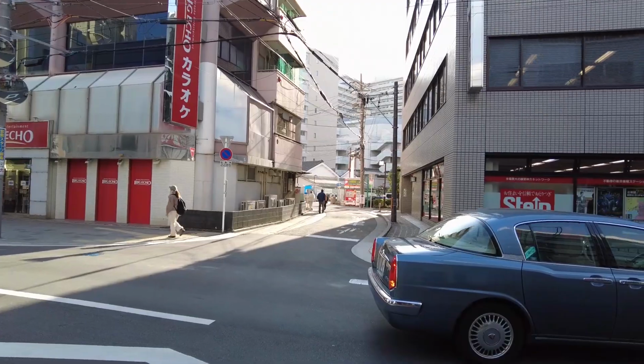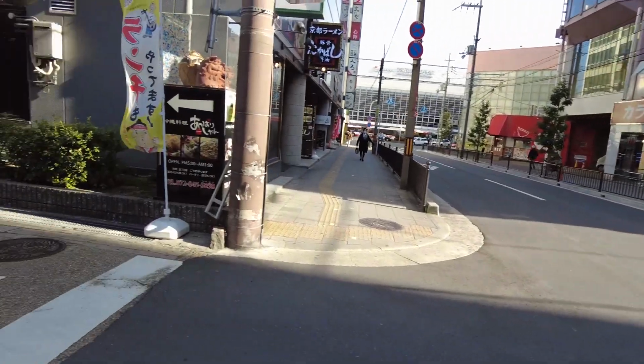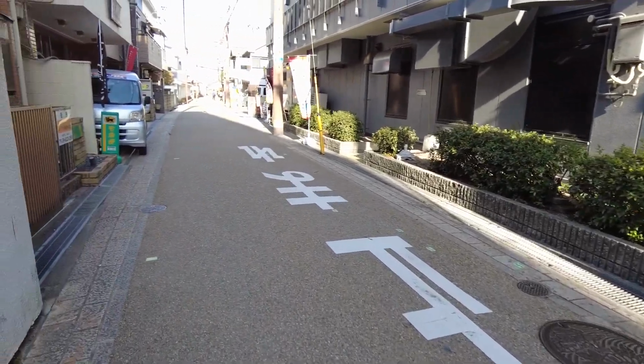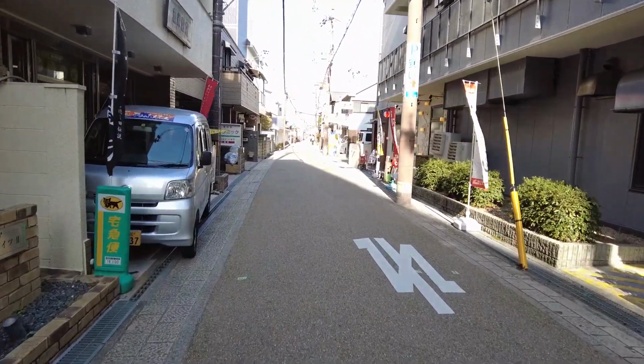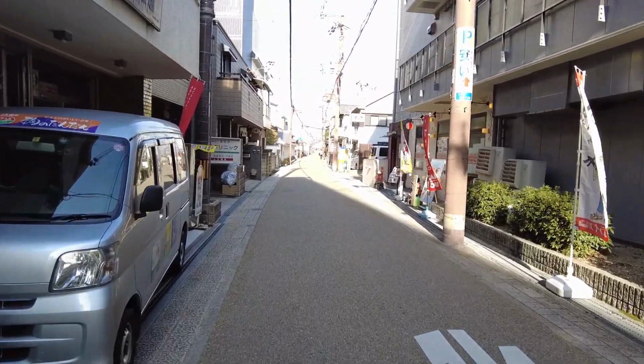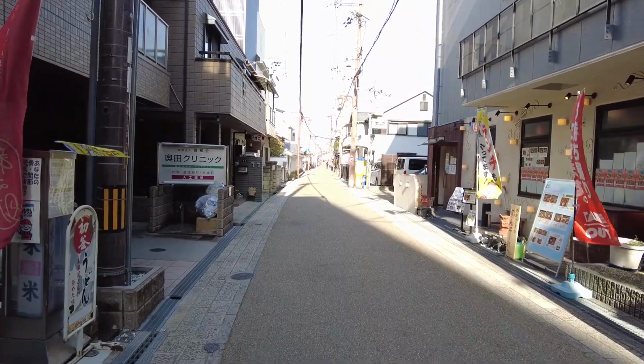So the Hirakata Juku, this is the street here. And it continues down here. So this is the old historic trading route. People would walk this from Kyoto down to Osaka.